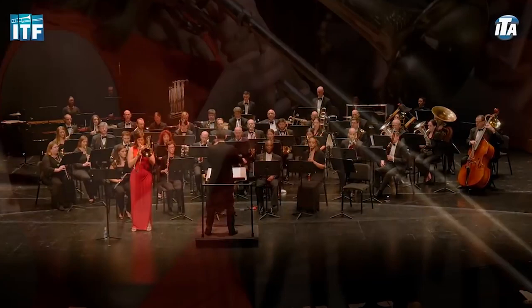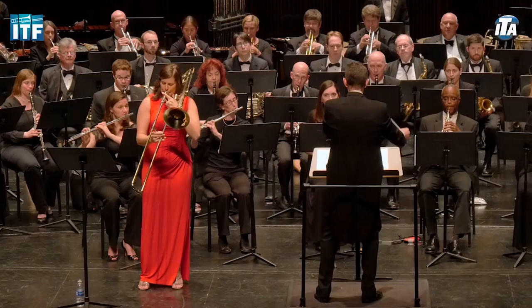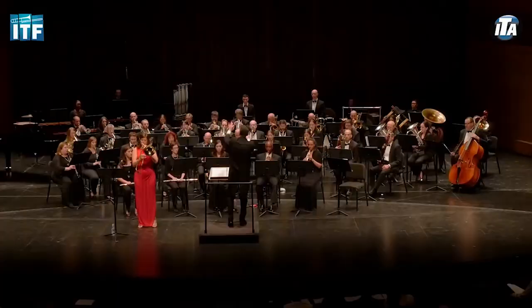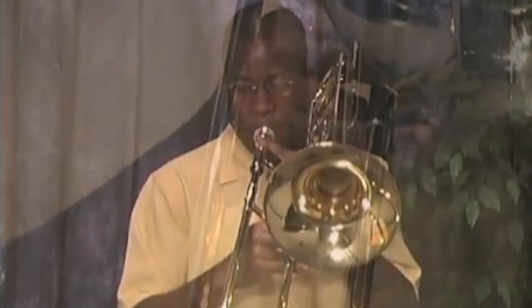Toronto Symphony Associate Principal Trombonist Vanessa Fralick. Detroit Symphony Principal Trombonist Ken Tompkins. And the amazing soloist Peter Steiner, formerly of the Colorado Symphony and the Vienna Philharmonic.